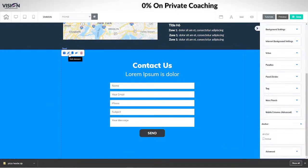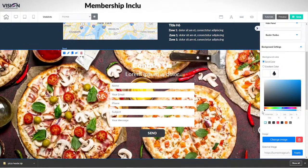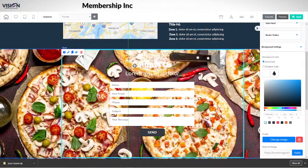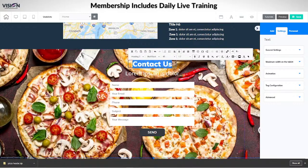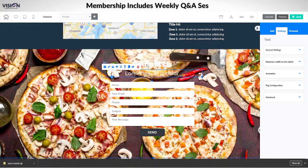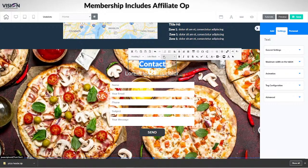All right, but of course we don't want it to be that color, so I'm going to click there, and we could actually make this transparent and show our awesome pizza there. And then, of course, we want to change this because we want it to be branded to us. And it's neutral, so let's go ahead and make it like a heading 2. We'll click out of that just to make it a default. We'll make it heading 2, and then we chose Lato Black.